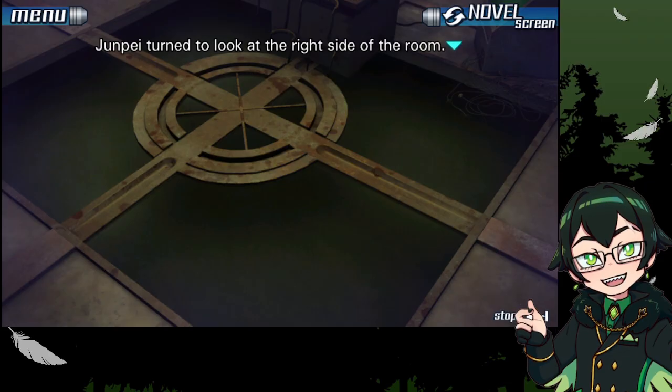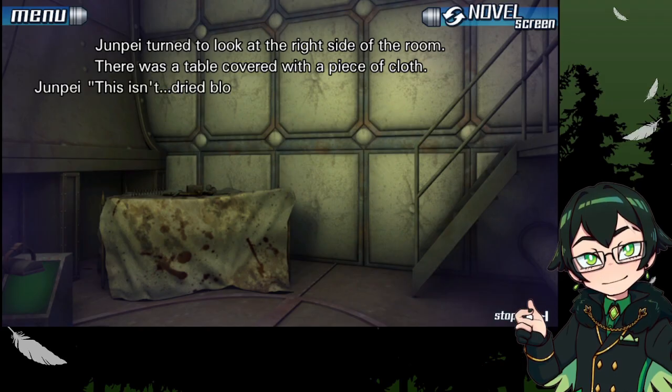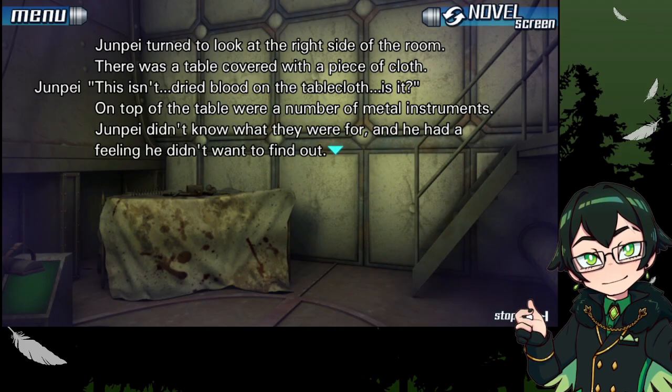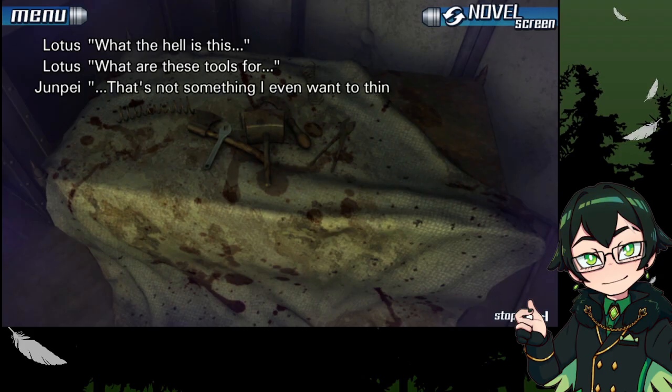Junpei turned to look at the right side of the room. There was a table covered with a piece of cloth. This isn't dried blood on the tablecloth, is it? On top of the table were a number of metal instruments. Junpei didn't know what they were for, and he had a feeling he didn't want to find out. Oh, what the hell is this? What are these tools for? That's not something I even want to think about.